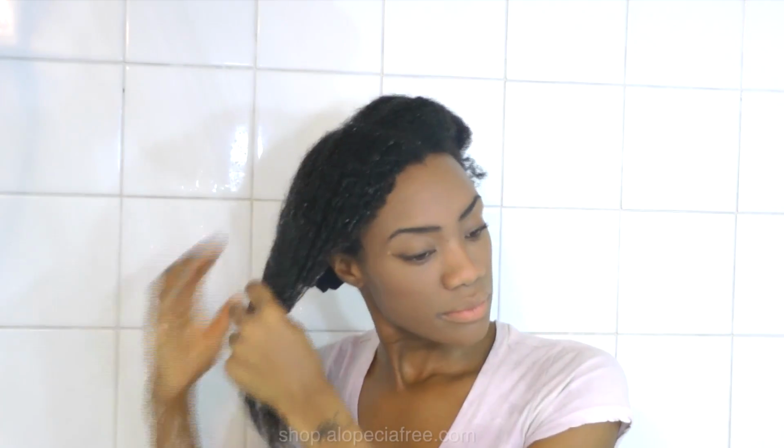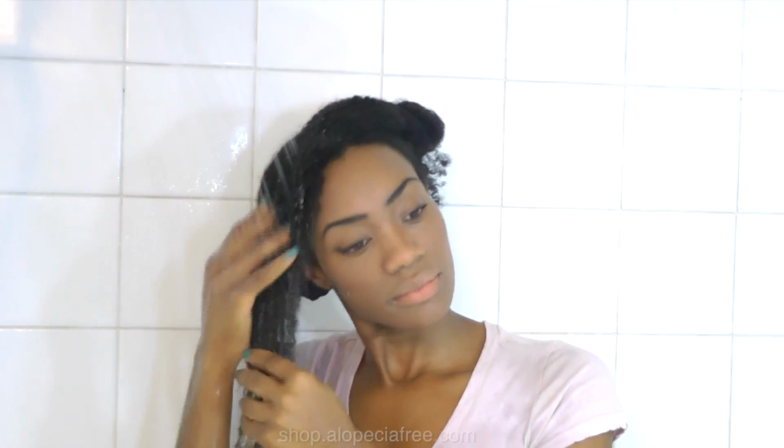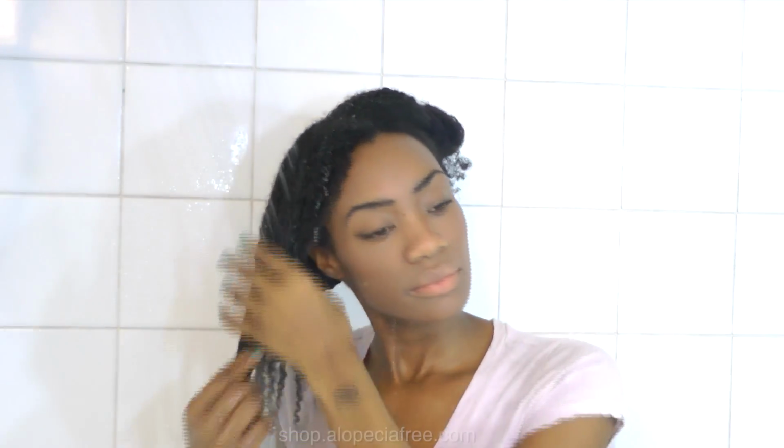So I try my best to prevent water from getting on the other side of my head, and I know this seems odd and it doesn't seem possible to keep the water off of the other section, but trust me, it really does work for me, especially because of the olive oil that is on the other side of my hair.